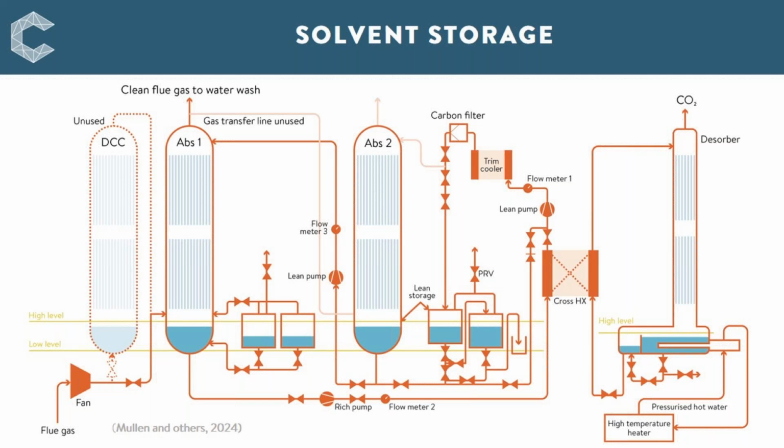When power demand rises, the rich solvent from the absorber is sent to a rich solvent storage tank instead of the desorber. The CO2 capture in the absorber operates at full capacity by drawing the lean solvent from the lean solvent storage tank. Meanwhile, the steam for solvent regeneration is diverted to the steam turbine to boost net power output.